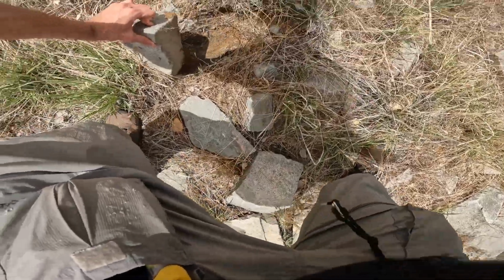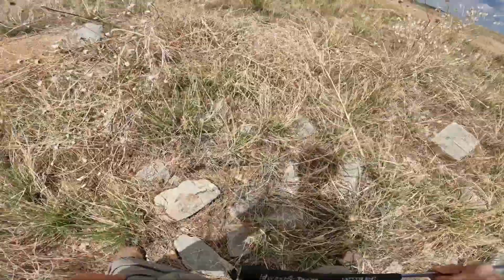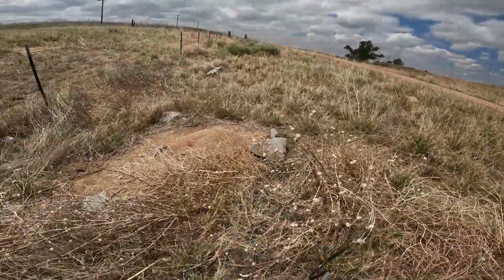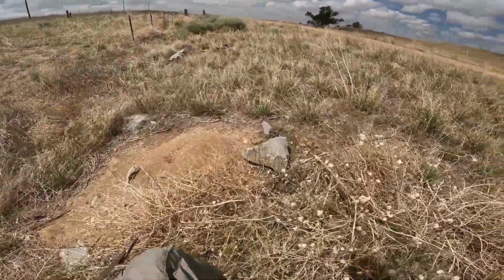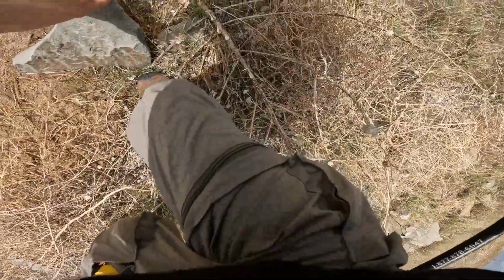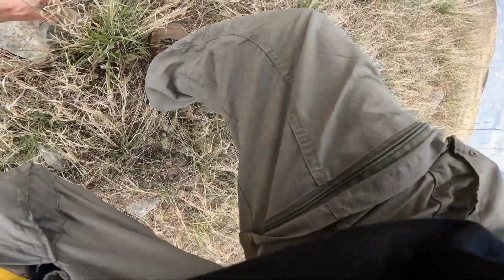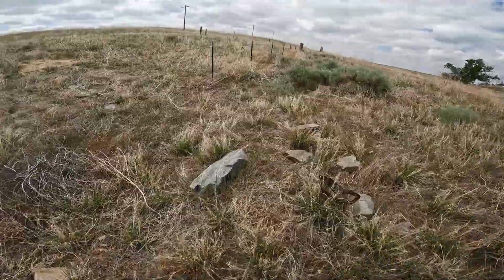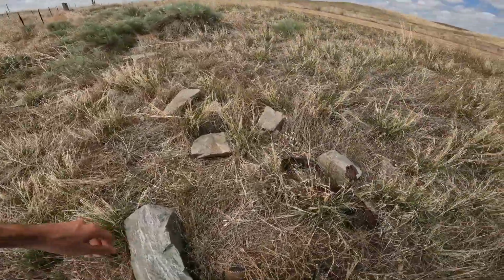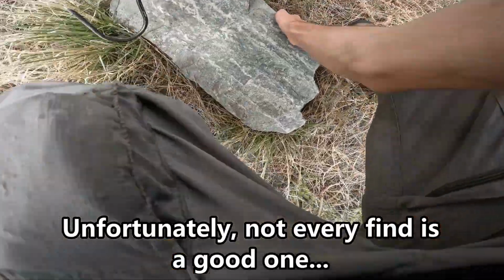Big old beetle, but he's not what I'm interested in at all. Oh, rock's already getting hot out here.